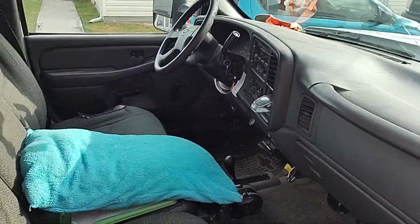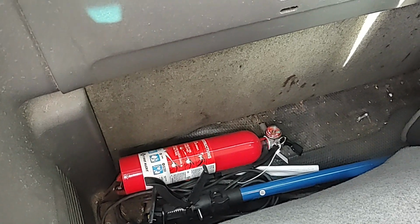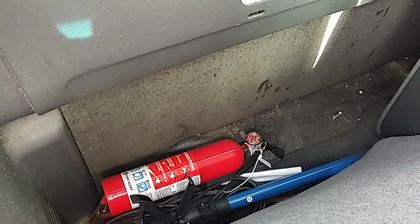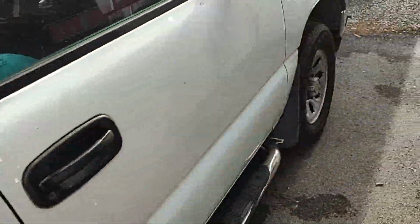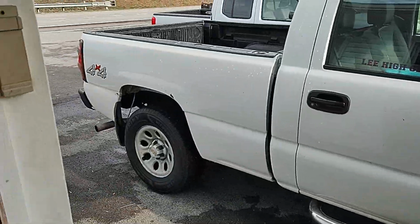Just basic work truck interior. All of the Chevy rust. I've got a bed cargo bar, some jumper cables, and a fire extinguisher behind the seat. Some ratchet straps. I need to clean the bed out. You've seen this truck a number of times before, just a basic old Chevy work truck.